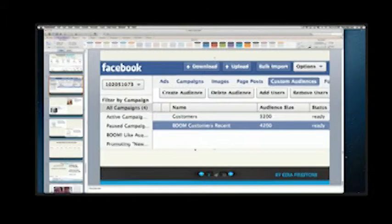So Facebook just released this thing called custom audiences. And basically what that means is you can take your email list and upload it into Facebook, and then Facebook will match those email addresses with Facebook accounts, and you can run ads to those people.